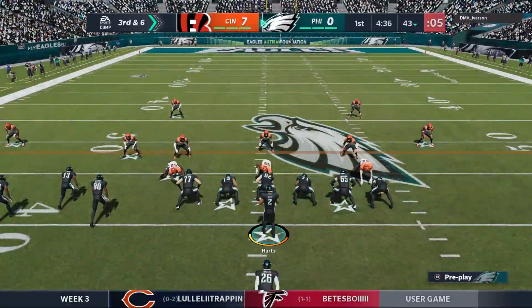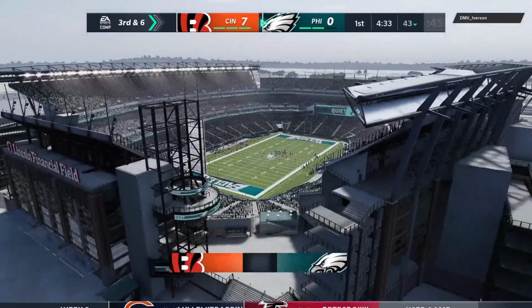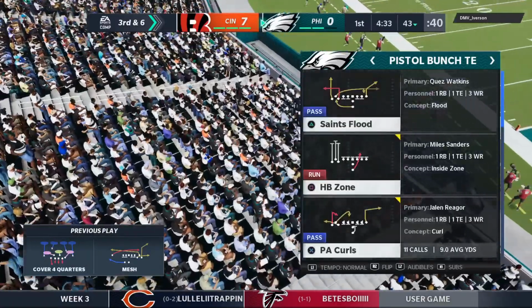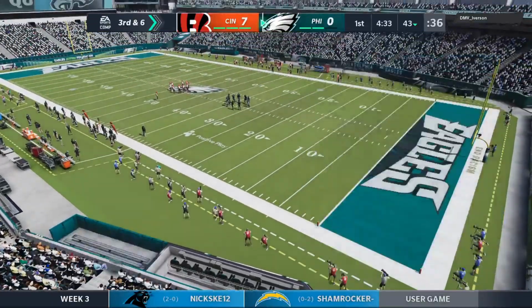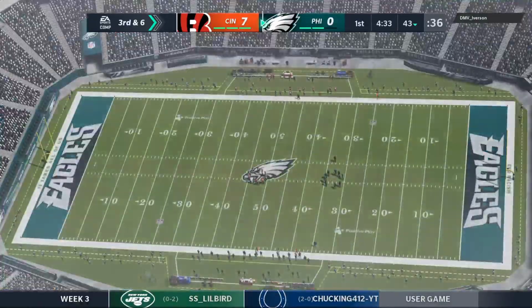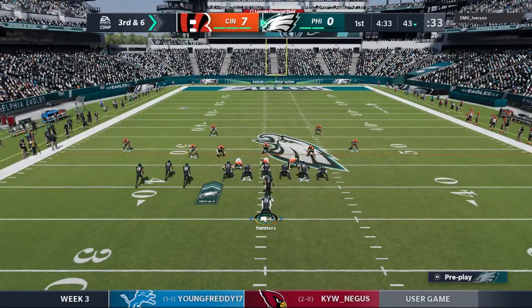A nickel look now for the Bengals as they try to stop them here on 3rd down. Now with the play clock down to 2, we're going to get a timeout here. They'll have 2 remaining as we step aside here in this first quarter. They had the catch on 2nd down, but it didn't help at all, and now they're looking at 3rd down here.